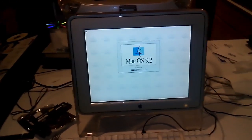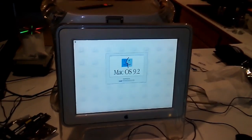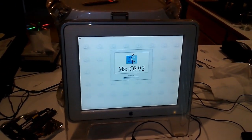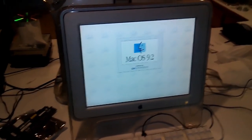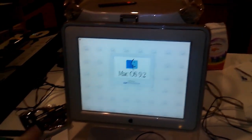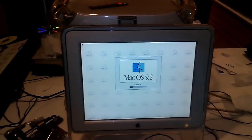Those things are going for hundreds of dollars on eBay. I'm not going to ever sell it, so don't even bother asking. It's mine. It's my precious. But, yeah, that'll be a fun system to set up. I'll go ahead and do a video on setting that one up, too.